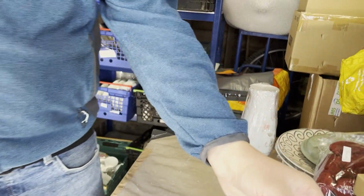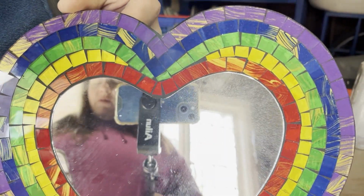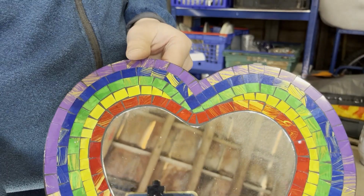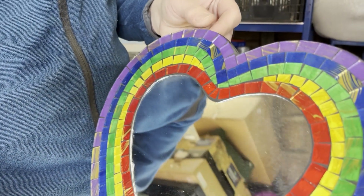That was from auction. Then we've got this mirror. Mosaic heart mirror, rainbow colours. That cost 35p from auction, sold within 3 months for £12.74 plus expensive post, because that is going to Lerwick in Shetland. Right, clocks.